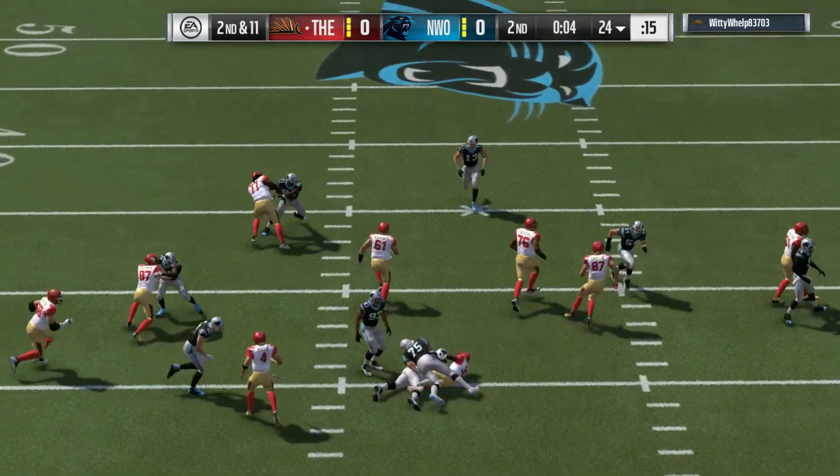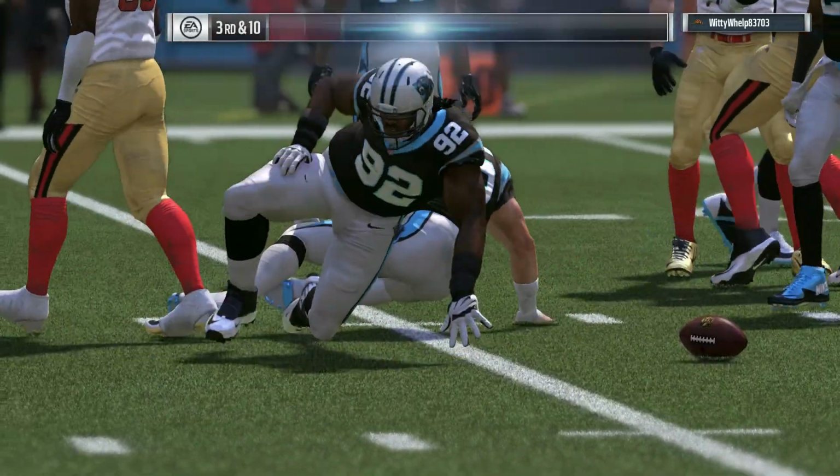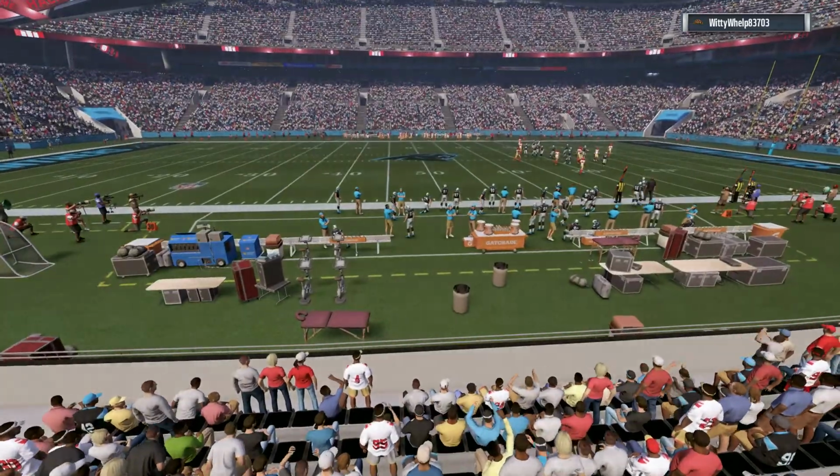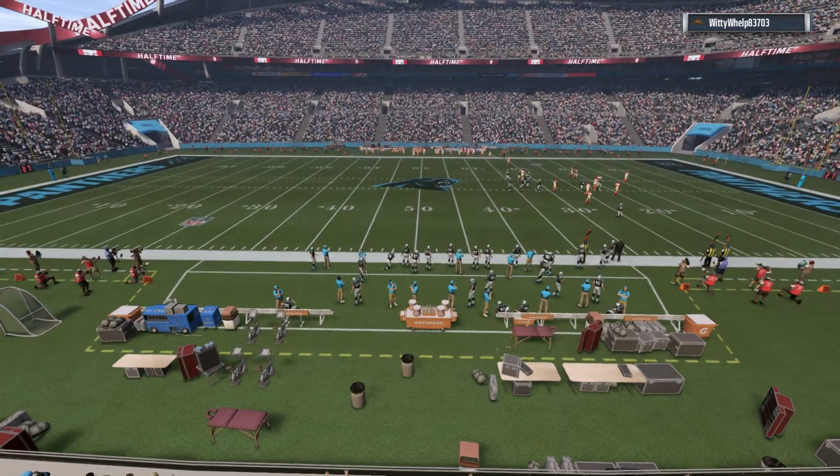They'll run it now out of the gun. And he's going to be hemmed in and brought down right at the line of scrimmage. We have hit halftime. Still 2 more quarters to go. We'll take a timeout. We'll be back after this.